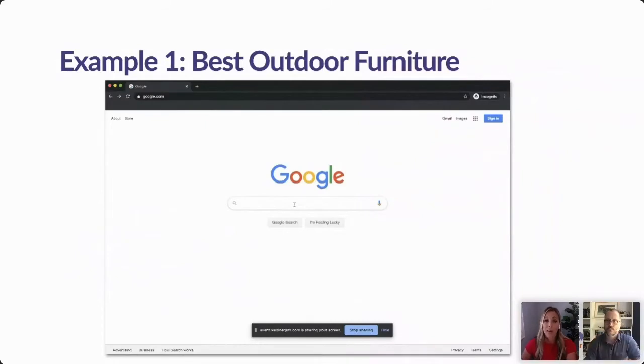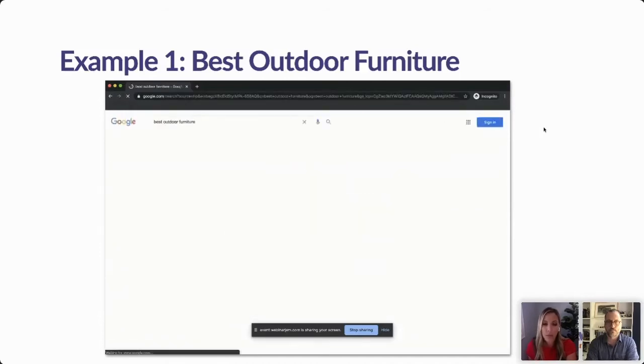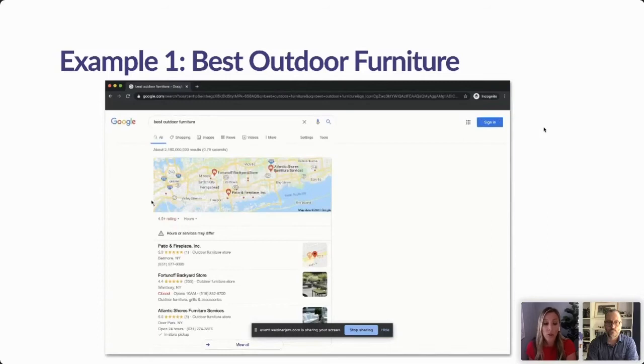Best outdoor furniture. We're stuck at home. I'm actively looking for this. I want to sit outside. We want to enjoy our house. So best outdoor furniture, I'm going to search it in Google. And what I do see is local SEO, so people that are near me on Long Island in New York. I typed in best, and automatically Google filters out all the bad reviews.